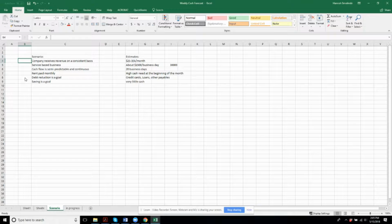So this would be pretty similar to any storefront type business where you are getting client revenue on a regular basis. So people who are on contracts who do monthly billing, this forecast would look different. But I'm doing this on a weekly basis because of this consistent revenue and the fact that it's coming in. Basically every business day they have some money coming in. So on a consistent basis, cash flow is pretty predictable.